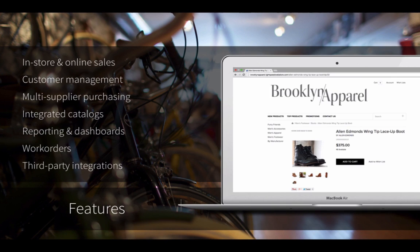In addition, we offer third-party integrations. Some examples of these include loyalty programs or e-blast programs so that you can compose mail campaigns and send these out to your customers.